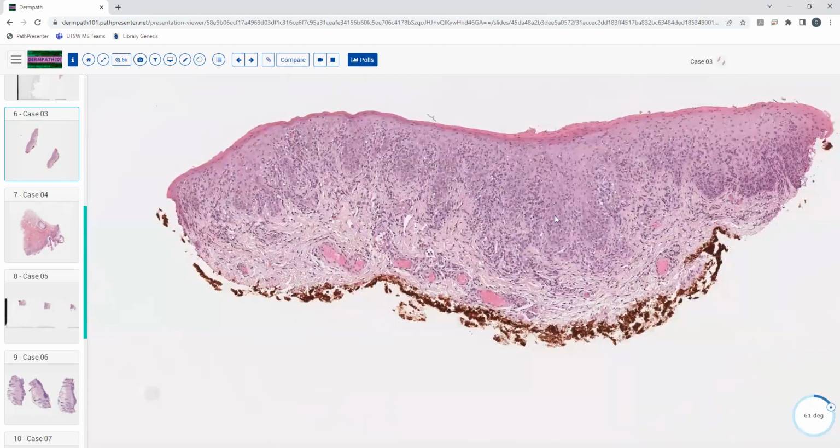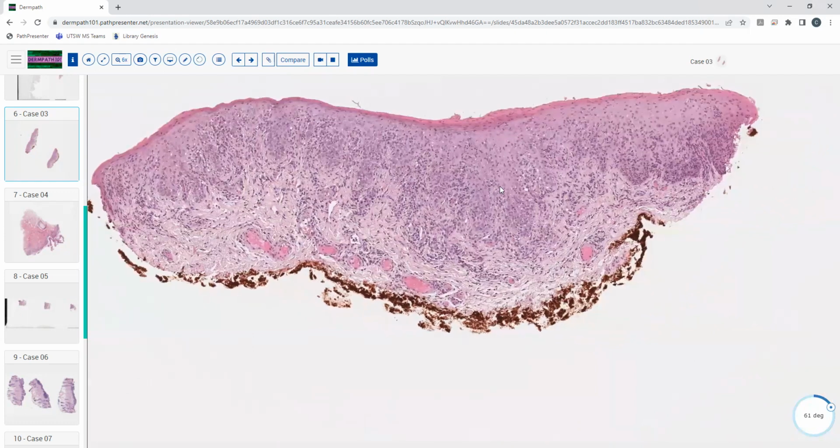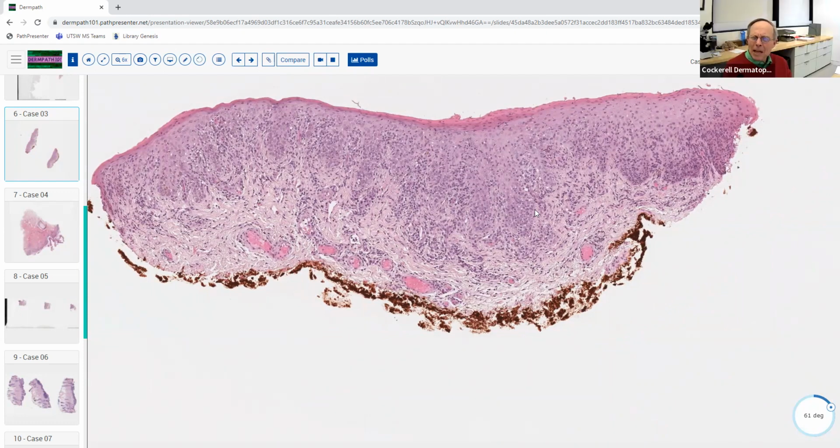So Dr. Cockerell, for hypertrophic lichen planus, you would want to see more. That's the one where you can see eosinophils, correct? Sometimes, but that's not a common finding. Mainly in that condition, you see a much denser lichenoid infiltrate with lymphocytes with prominent pseudoepitheliomatous hyperplasia. So you can see a lot of that in hypertrophic LP. Sometimes you can see eosinophils, but that's not as common.